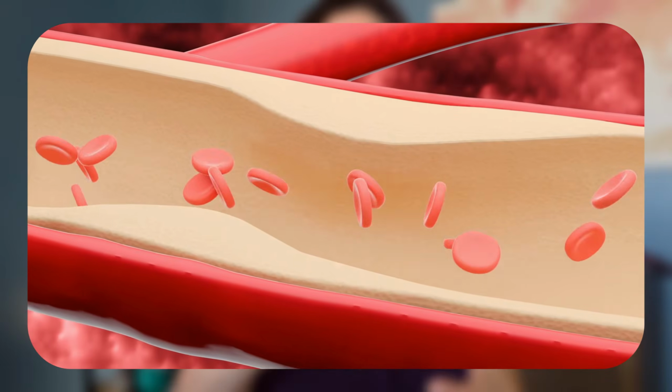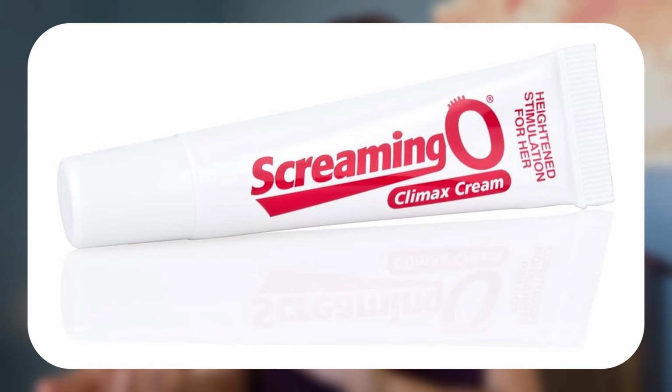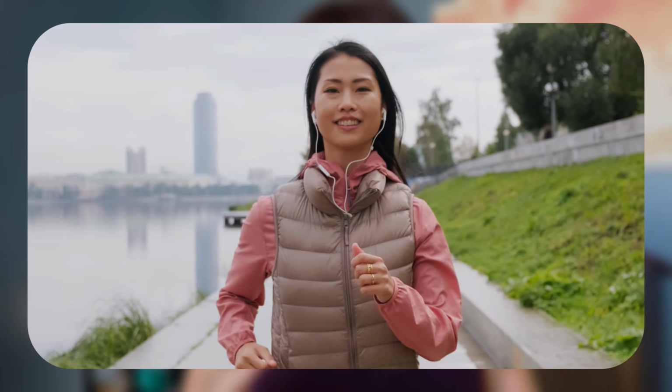And then lastly, you can look at options that are going to help with improving blood flow as well. There are compounded options like Scream Cream, which is a cream that you put on the clitoris that improves blood flow, similar to the concept of Viagra, and that can also help with function.